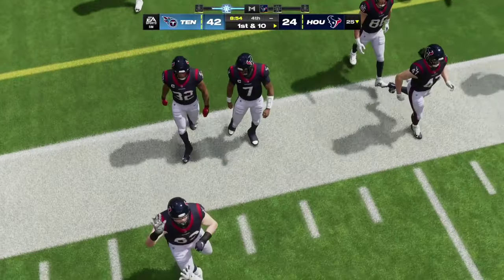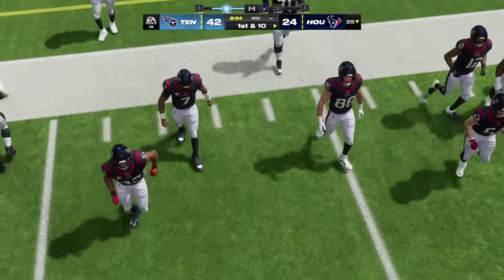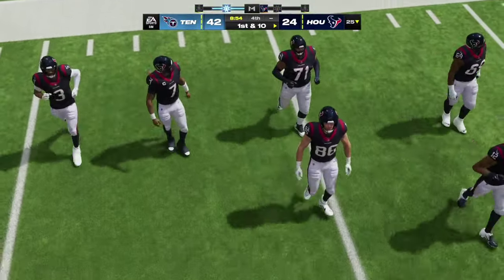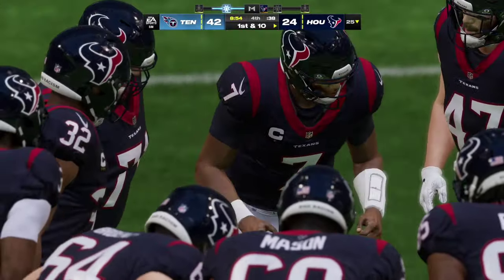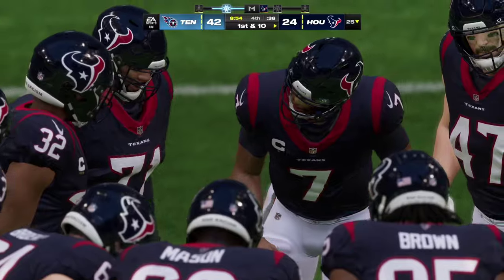And the Texans set to come onto the field. Well, this game, it has had no shortage of offense. They've been able to put up a decent amount of points on this side, Charles. They just have not been able to keep pace with the other offense they're going against here.